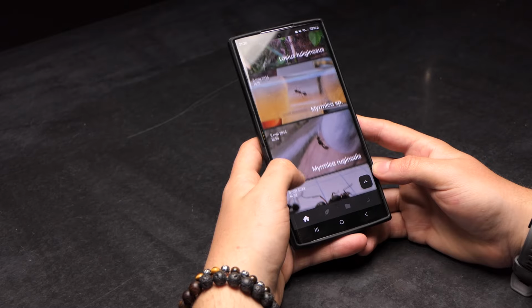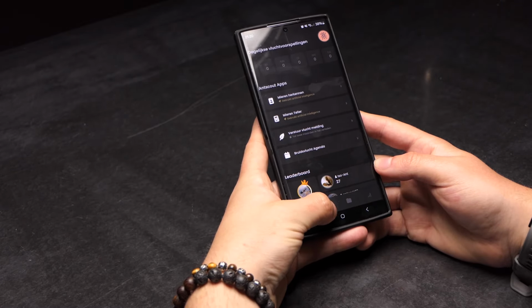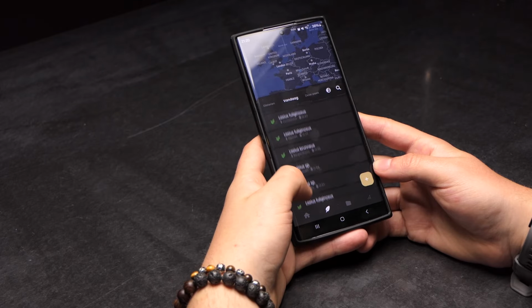At the bottom of the app you will find the controls. The home screen is what we are on right now. Next to that, on the feather, is the map. Here you can see which flights have been reported and where.